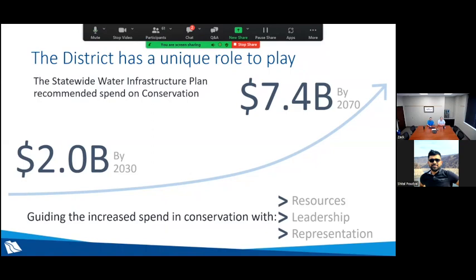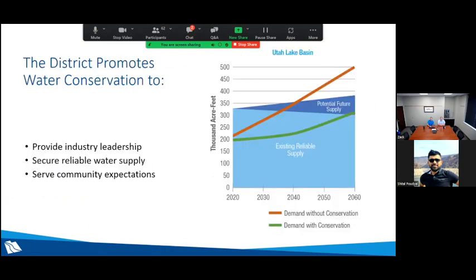A lot of people see these numbers and probably more associate them with large development projects. And we consider conservation to be similar to development. The reason why we do it, you can see in this chart here. With our current demand from 2020, if we maintained that same demand with population growth, we would run out of water roughly in 2040. But we are very optimistic and we feel confident that we'll be able to conserve and follow the trajectory of that green line and bring our water use down and continue to stay within that reliable supply.